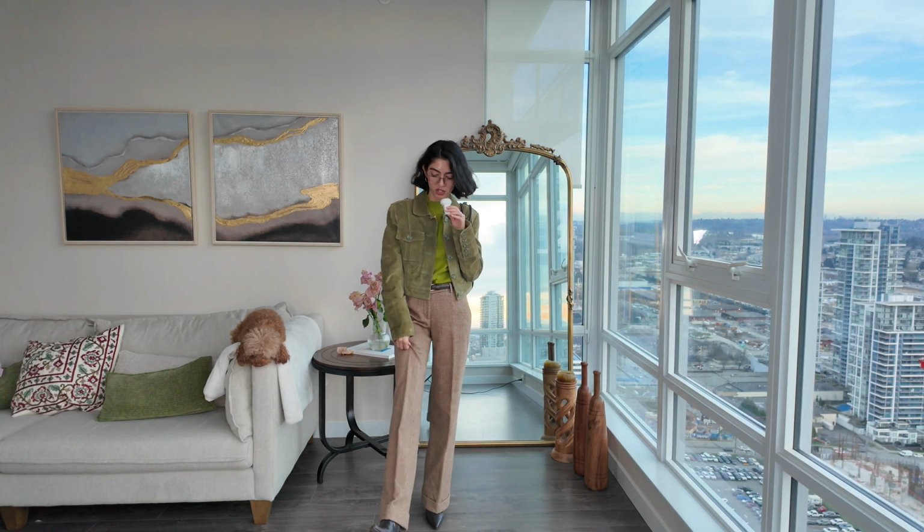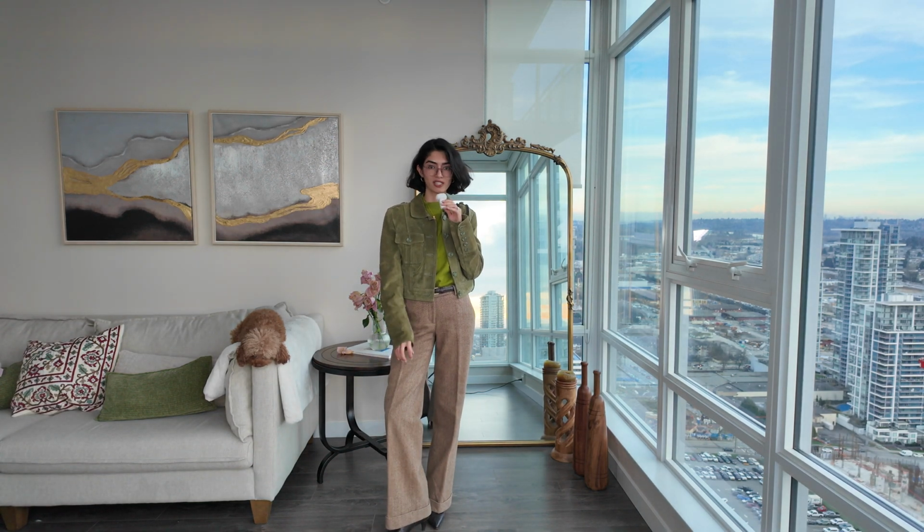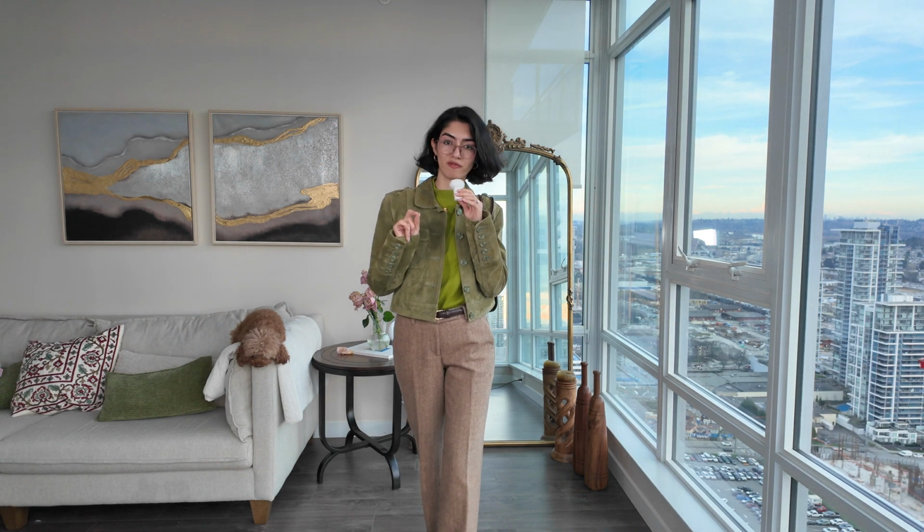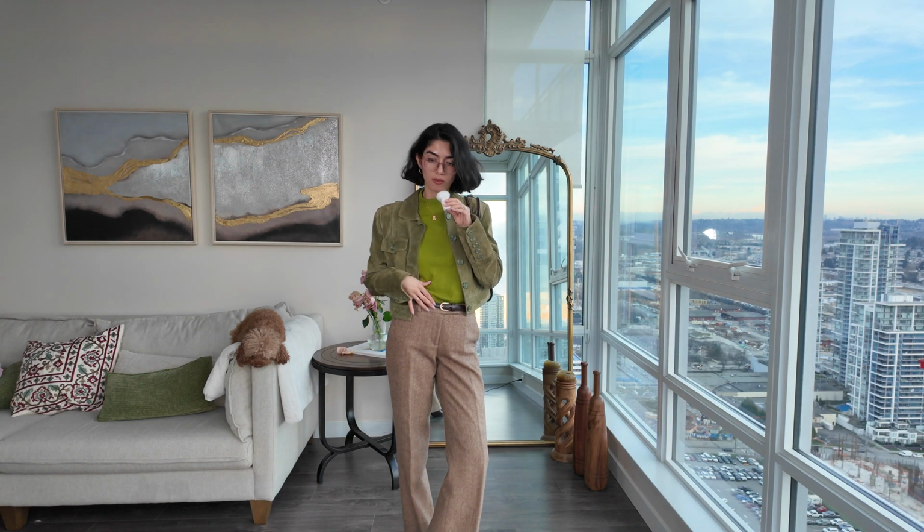My shoes are vintage Stuart Weitzman. I found them on Facebook Marketplace for a steal. My pants are, I don't know if they're vintage, but they're definitely secondhand Tommy Hilfiger. I found them on Vinted. And then my belt is from W Concept.